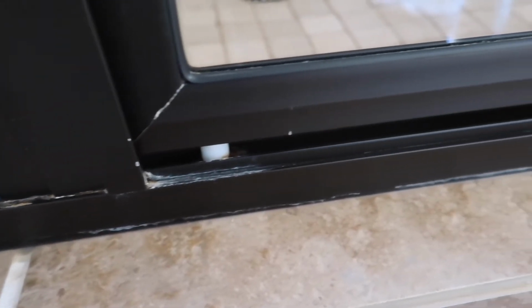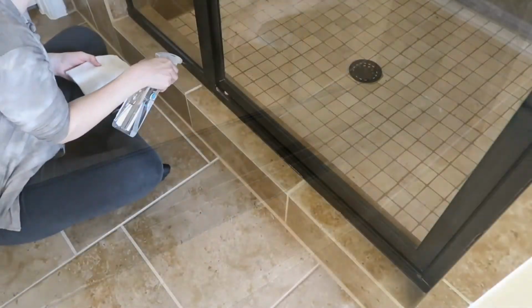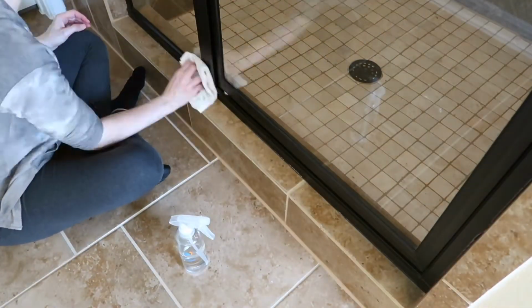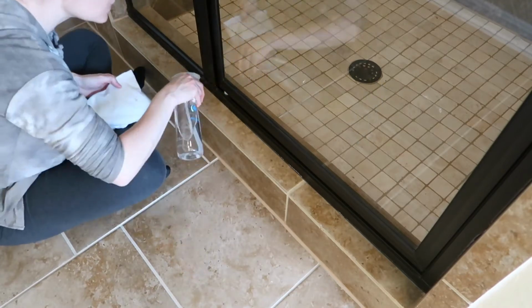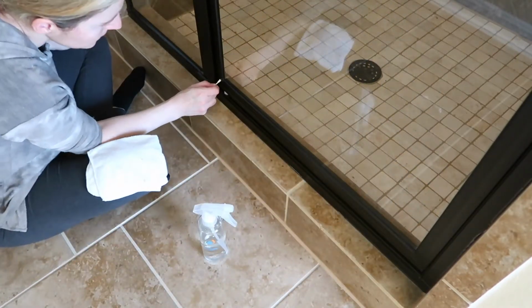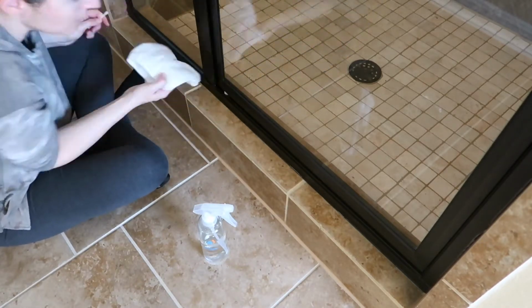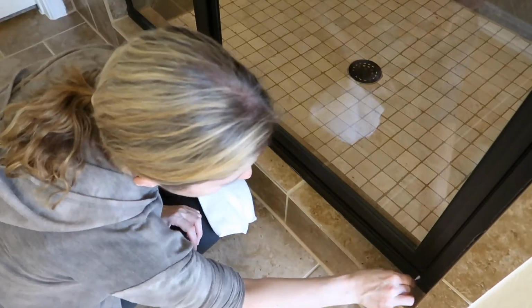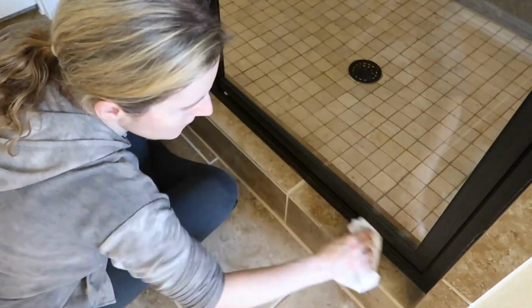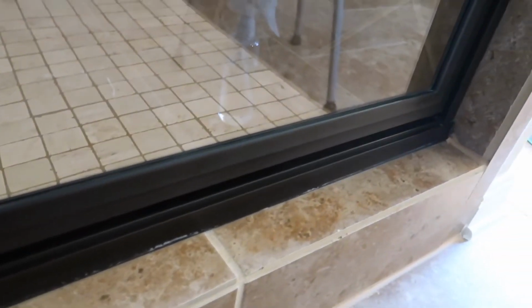Water buildup, and on the bottom that's just silicone. It's just kind of rolling up. We need to redo it, but everything else we saw was hard water damage, so I just took my cleaner and I'm really gonna scrub in there with the rag and some Q-tips and try to get it all out. So what's left is just some paint damage. I'm gonna get a furniture marker and see if I can fix that, and then it's just again that silicone that needs to be replaced.